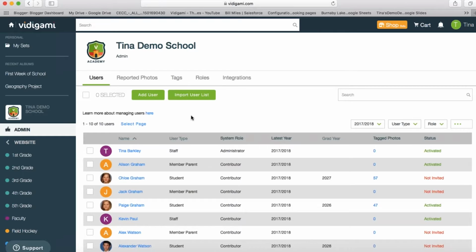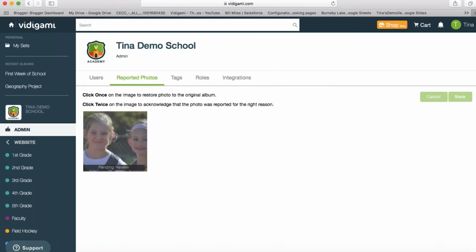Just going to click into admin for a second here and show you quickly. Under admin, I've got all of my users, and I can sort by user type or by user role. I can manage my reported photos. So if I click to restore to the system and save, this reported photo is just going to go back where it came from. If I click again and accept the flag and save it, it's going to be deleted off the system. Coming soon, or actually we just launched, is a way to auto flag children that are opted out students. Again, it's not perfect and it's not immediate. Facial recognition is never perfect, but it will facilitate if you want to auto flag some kids' photos that you want to get off the system.